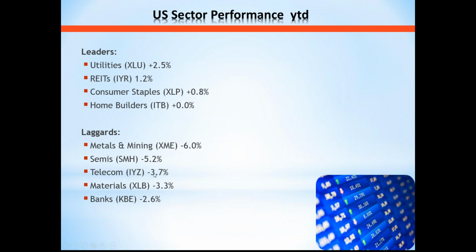Telecom actually is a little bit surprising to me. I don't know what's driving that. Usually telecom is a little bit more of a defensive sector. But again, this is why I take a look at this, because sometimes you find something that you weren't picking up on. Materials also very weak, down 3.3%, and banks down 2.6%, taking a little bit of a breather considering what has happened with interest rates.